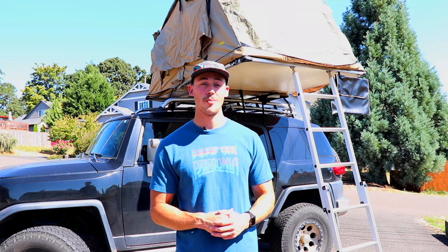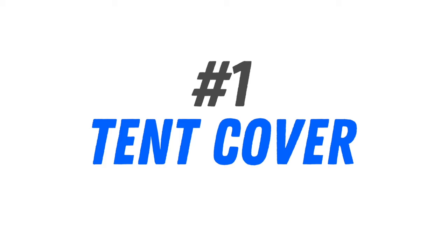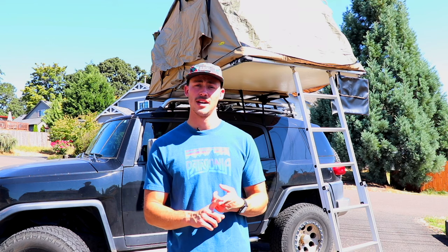And last but not least is the cover. And this is definitely specific to all softshell rooftop tents. But getting that cover off is a pain in the butt, one, because it's Velcro. So if it's a zipper, I would definitely like that a lot better. But nonetheless, you get a bunch of bug guts on it. It's really gross. As you can see here, I'll show you guys, it's pretty gnarly.